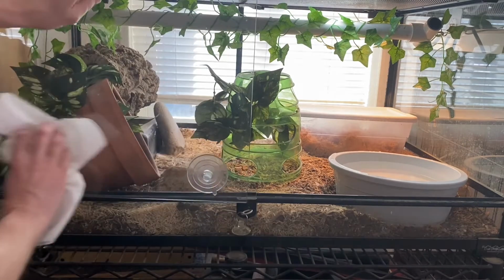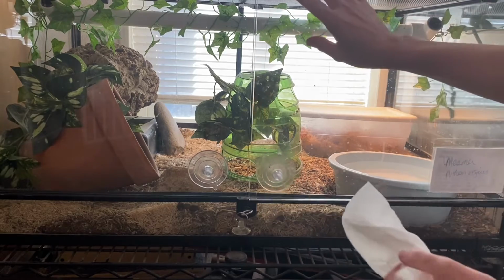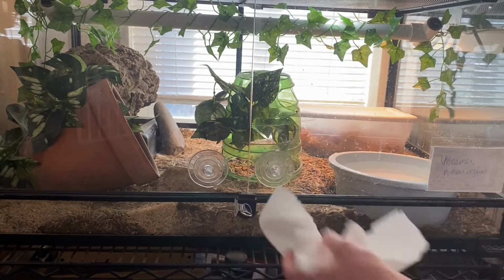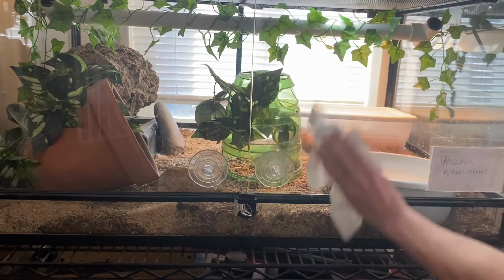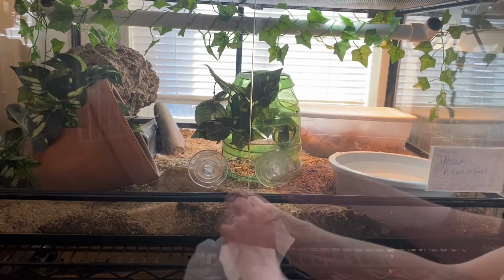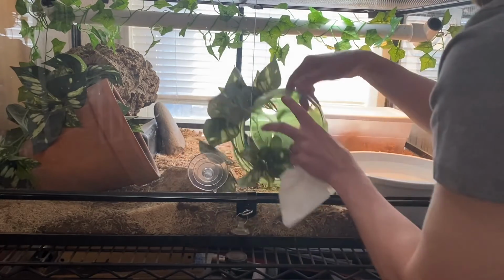I've already changed the water and put it back, so he's got a clean, fresh water dish. He's got a clean, fresh humid hide with new damp sphagnum moss. And now I've cleaned off the glass windows of his enclosure, both inside and outside. And I've checked the other furnishings in there, except the one that he's in. So I have cleaned virtually everything and checked it, other than the hide that he's using. And I'll do that another day.